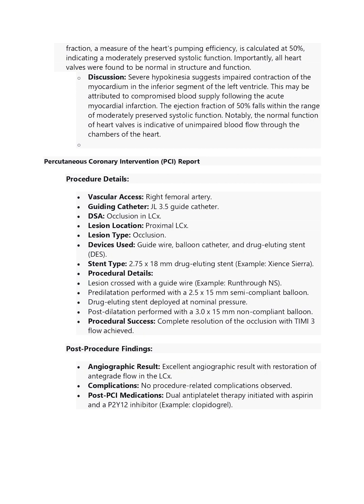drug-eluting stent, example, Xience Sierra. Procedural details. Lesion crossed with a guide wire, example, Runthrough NS. Predilatation performed with a 2.5 x 15 mm semi-compliant balloon. Drug-eluting stent deployed at nominal pressure. Post-dilatation performed with a 3.0 x 15 mm non-compliant balloon.